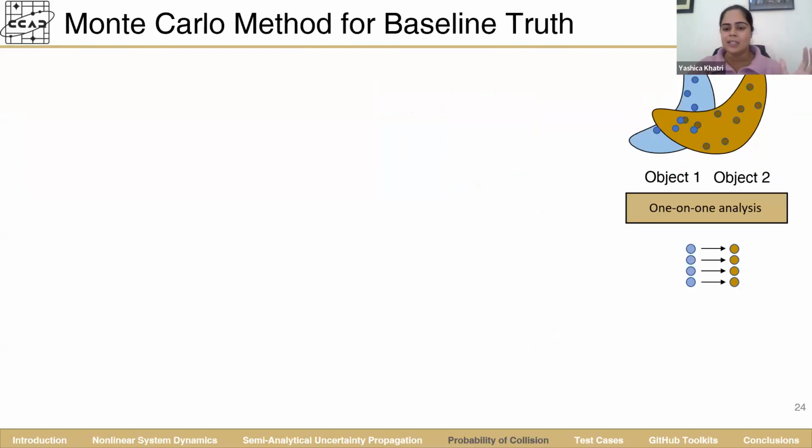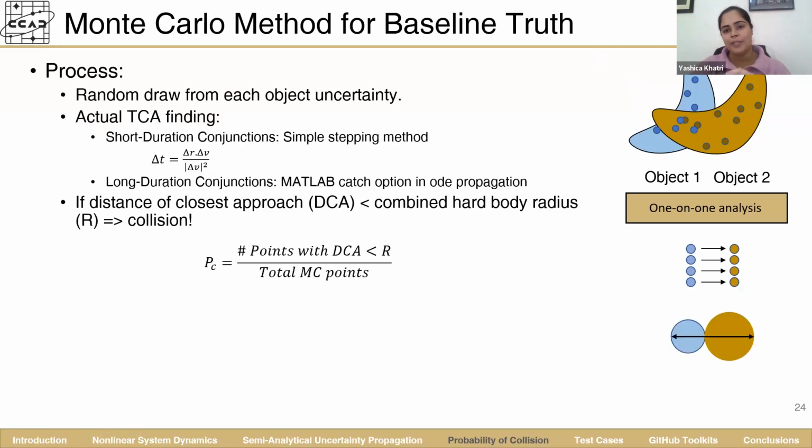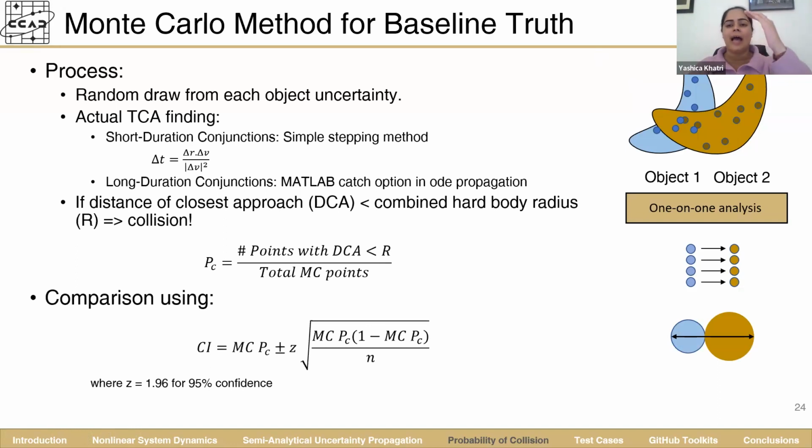The first thing that I'm presenting is a very quick description of how we calculate probability of collisions. In the numerical methods, what we do is the method that I described in the beginning, where we take millions of points for each of the objects, propagate them forward. We get these crescent-shaped uncertainties, and we compare them to get our probability of collision. The number of points that do end up within a small hard body radius of the combined objects versus the total number of points in the analysis gives you a probability of collision of the two objects. It's a very simple formula that we implement. And we add confidence bounds to ensure that our analytical results fall within this true numerical analysis.